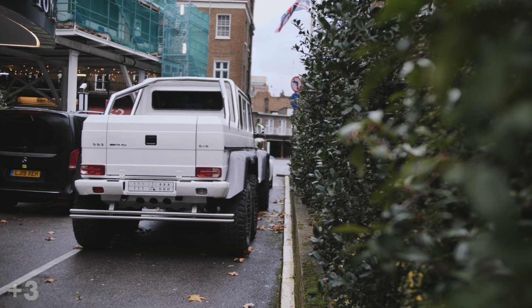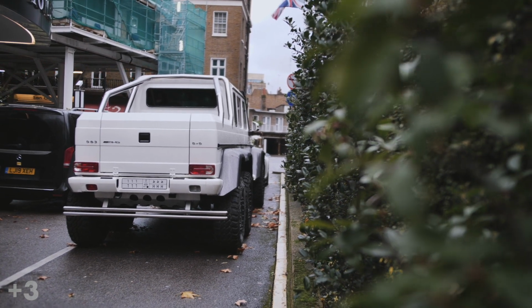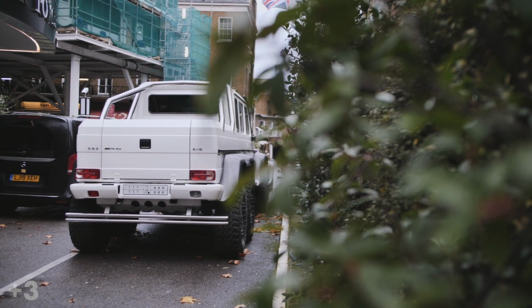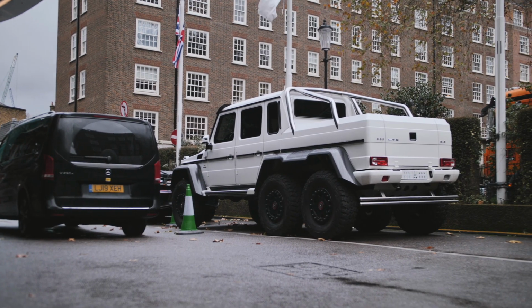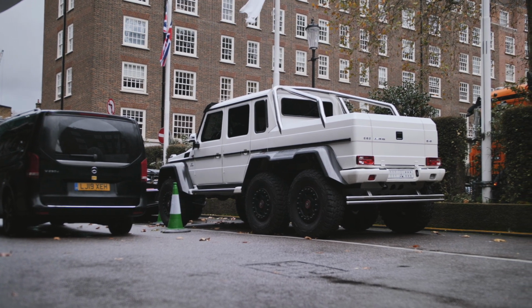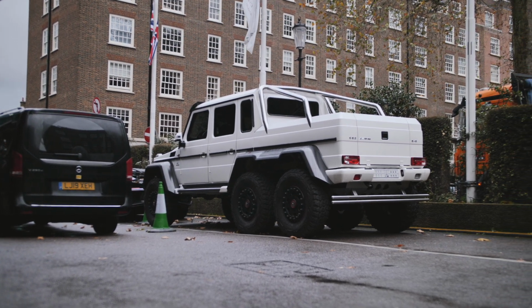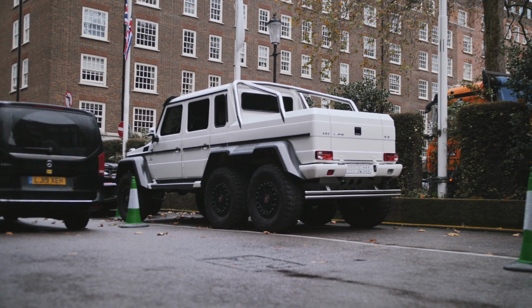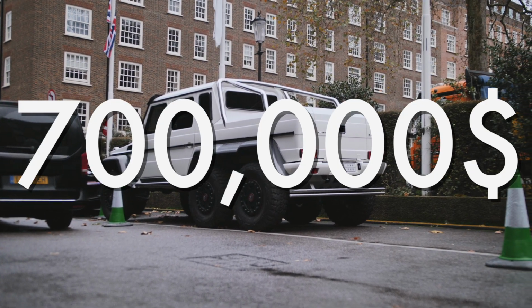Next to the Bugatti was this unmissable Mount Everest of all vehicles, the Mercedes-Benz G63 AMG 6x6. This vehicle is even rarer than the already rare Chiron, as only around 100 of these monsters were ever produced, and examples are for sale online for a budget price of $700,000.